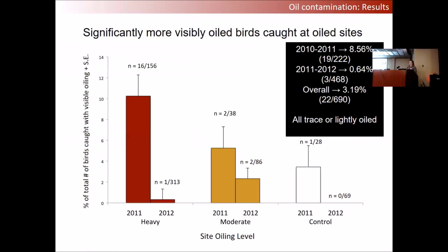In the first year of our study, 2010 to 2011, out of the 222 birds we captured, 19 of those were oiled. So that's a little over 8.5% of the birds that we captured. And that number dropped much lower in 2011 and 2012, but we were still seeing some trace or lightly oiled birds even more than a year after the spill.